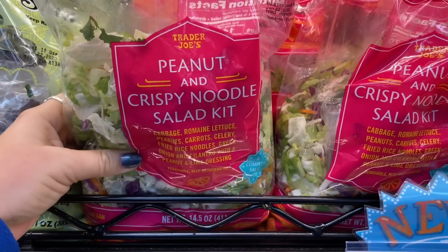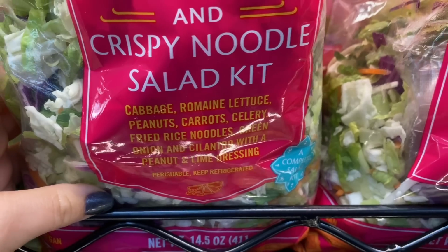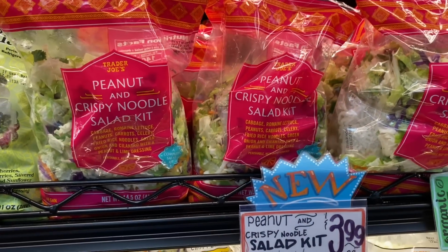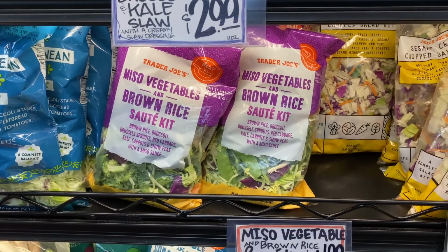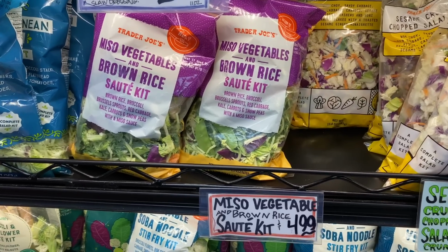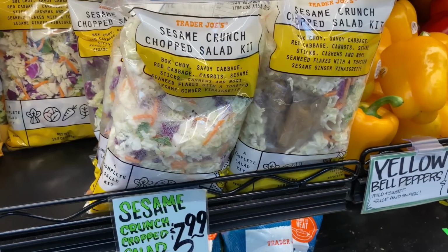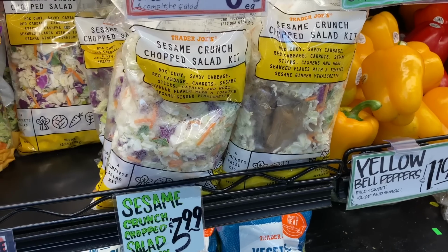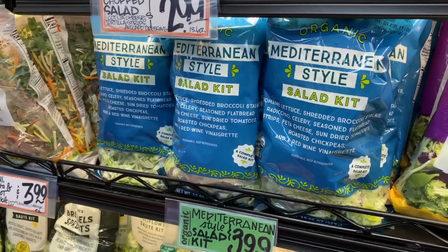This is something I'm super excited about. I have been buying this and eating it like a crazy person. It's a full kit. It comes with everything you need. I don't put too much dressing, add chicken, and it's a perfect lunch. When I started to look around, I didn't realize how many different types of salad kits there were, and saute kits, obviously, but there's a few I definitely want to try. The sesame chopped salad kit is on my list to try. And yeah, I was overwhelmed with how many there were.